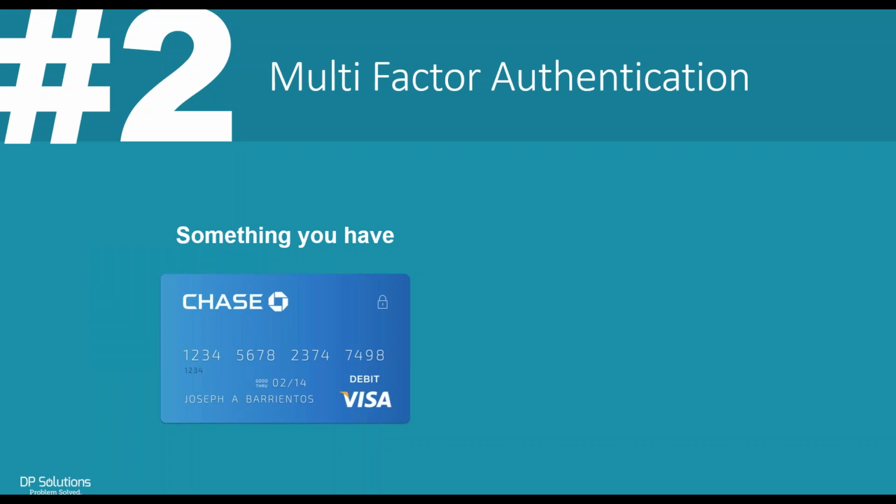If you're not already familiar with multi-factor authentication, it's something you have, so, for example, like you have a credit card number on you or something like that, and something you know, like a password. So the multi-factor authentication, for example, with a debit card or a credit card, would be that little code on the back.